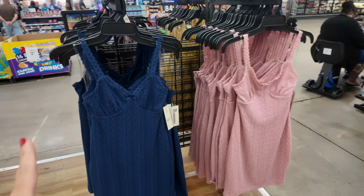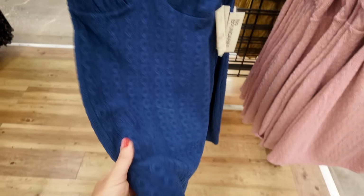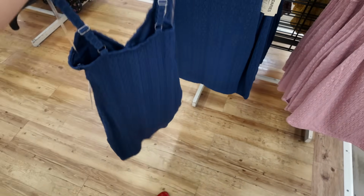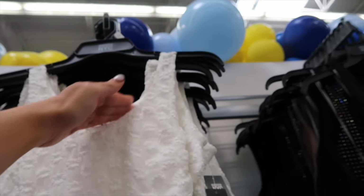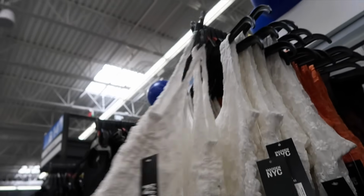Lace dresses from No Boundaries. So these have the thin strap, that V neckline, has the seam detail. It's a textured thick material, and then squared in the back. In the blue, also comes in pink, and these are $12.98. Also new lace tank from Madden NYC. This one has the thicker strap, that plunging V, has the little handkerchief bottom, the ruching on the side.